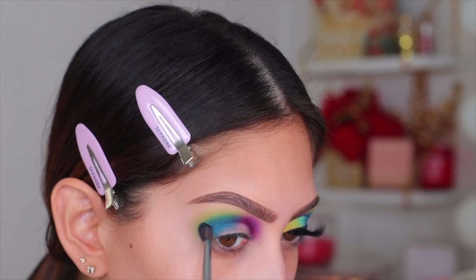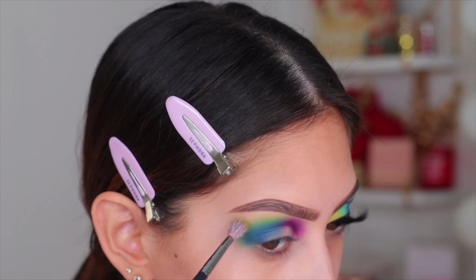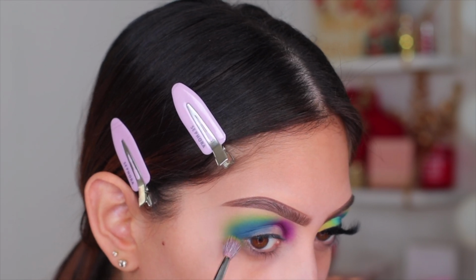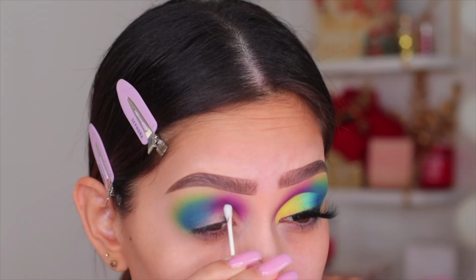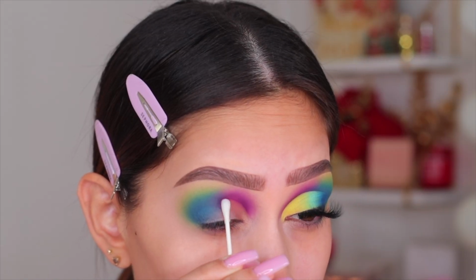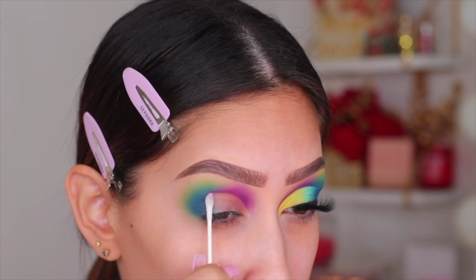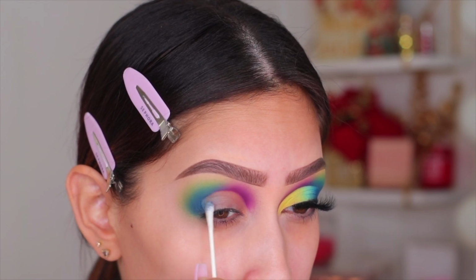This was the first time I did this with my eyeshadow, and I was really obsessed. So I went back and forth between the green and the blue, and I basically added more blue, blended it out with some green, and I went back and forth until I was liking the way that it was looking. And then I took some micellar water. This is the Garnier micellar water, and of course with the Q-tip I'm going to go ahead and cut out that crease, and this just makes it easier. It's almost like a guideline for your cut crease, and it makes it so simple.